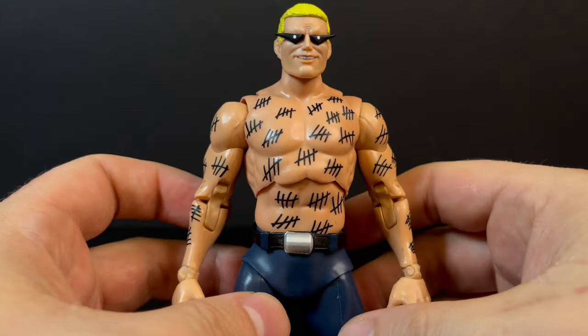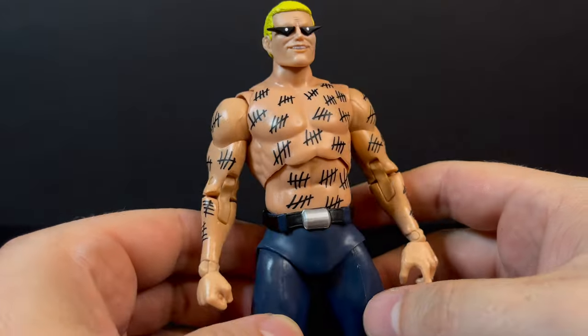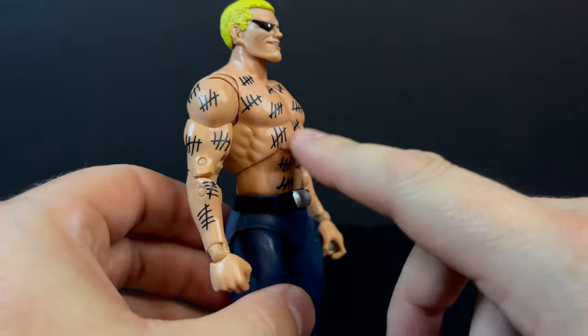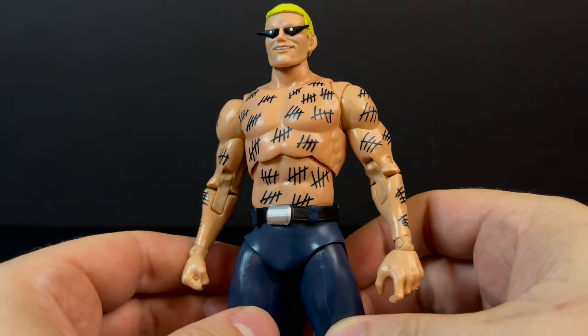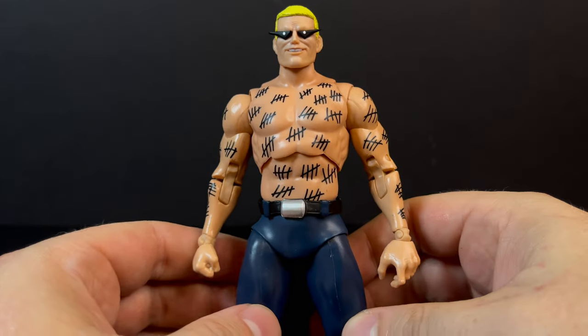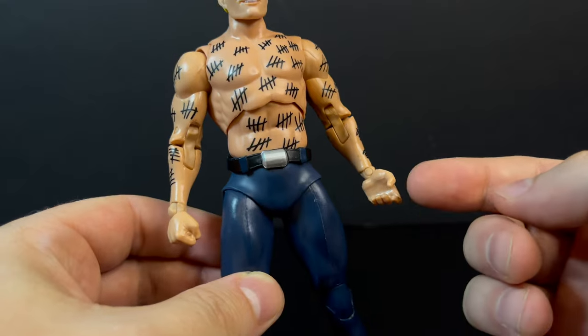And yes, I know, all the little hatch marks all over him look like Sharpie. We can agree on that. But it also looks like how it's drawn in the old comic books. So I'm really not too upset about it. And just as a fun game, see if you can count how many victims are portrayed here. I'll put the answer at the end of the video.